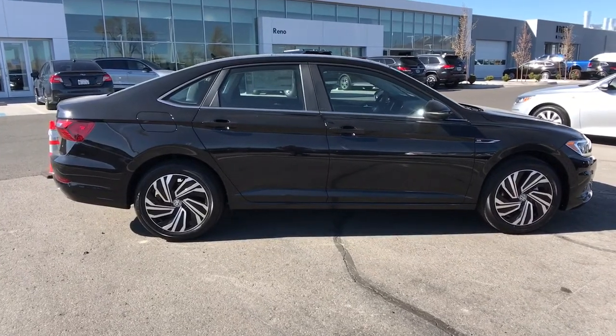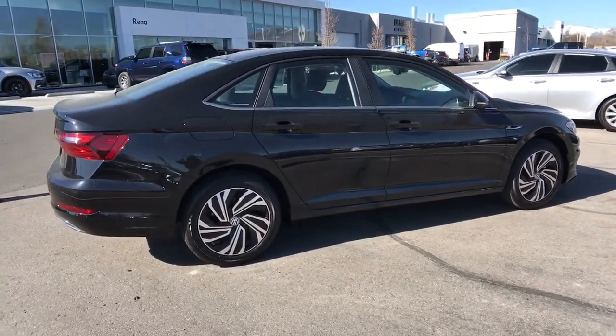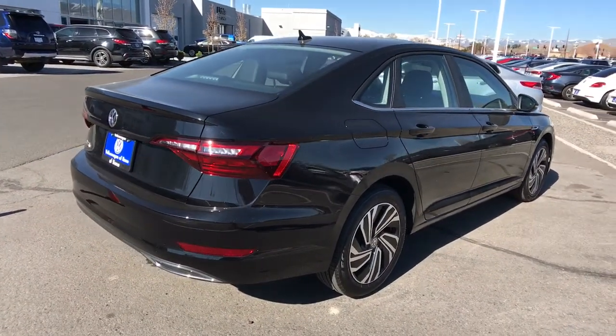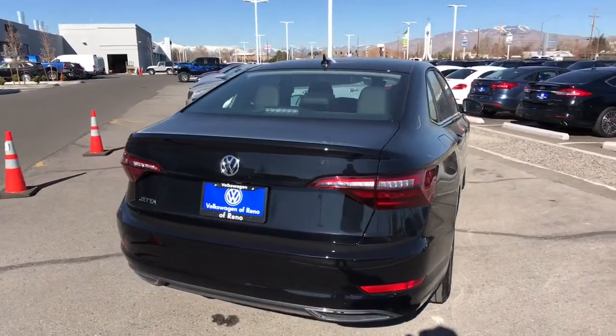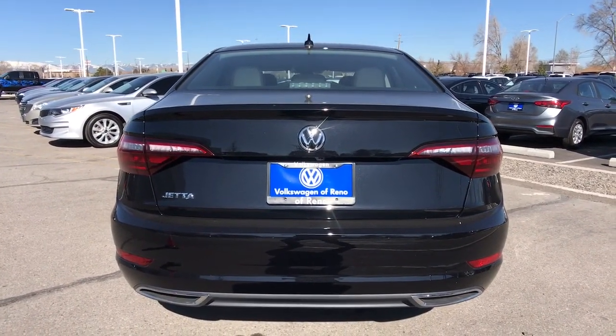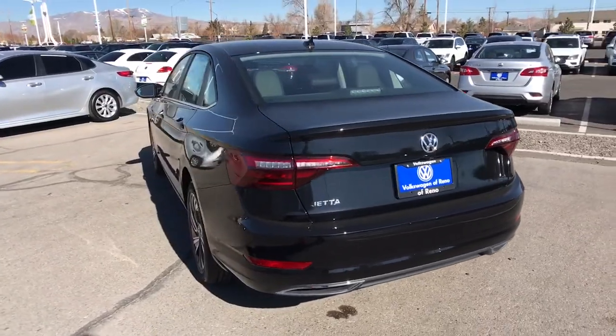These are just some of the great options this vehicle comes with: panoramic roof, keyless entry, heated driver's seat, four-cylinder engine, cooled driver's seat, sunroof, satellite radio, remote engine start, premium sound system, lane keeping assist.